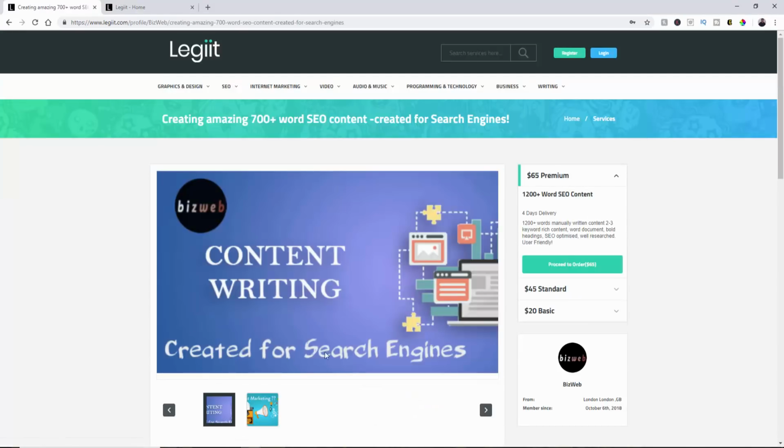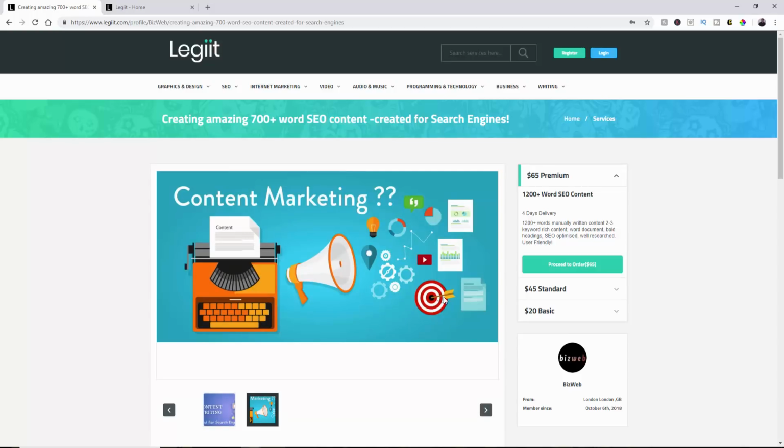Content creating for search engines. This image is actually not bad, but I kind of like this one better, with the typewriter, it's a little brighter. To me, I see this and I go, okay, it's content. That makes sense, because it's a typewriter. Although people under a certain age are probably like, what the heck is a typewriter? But that's neither here nor there.